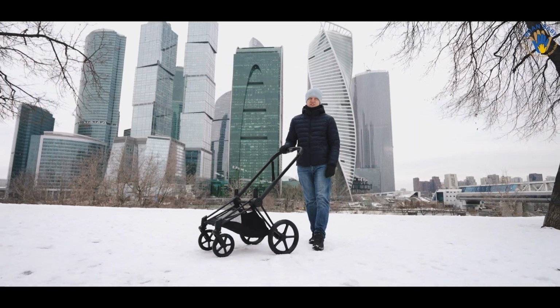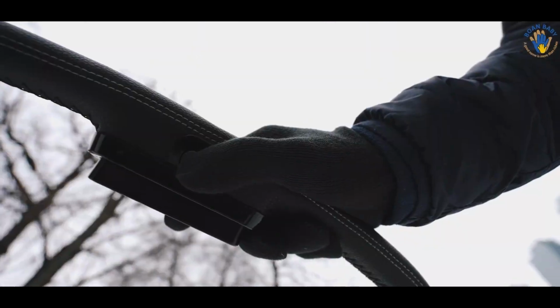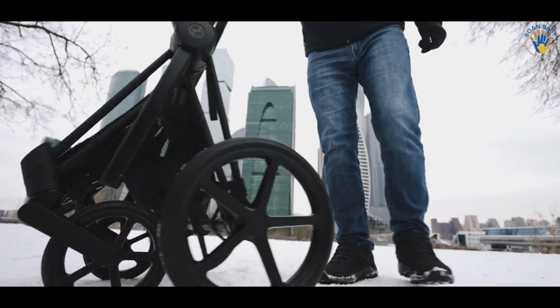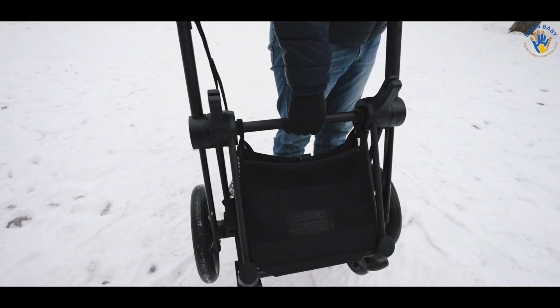Well, let's show how this frame is folded, and I can do it with one hand. First, press the small button with your thumb, press the large button with your remaining fingers, lower the handle and lift it up. As you can see, it does not fold very compactly, so plan a place in the trunk of your car.